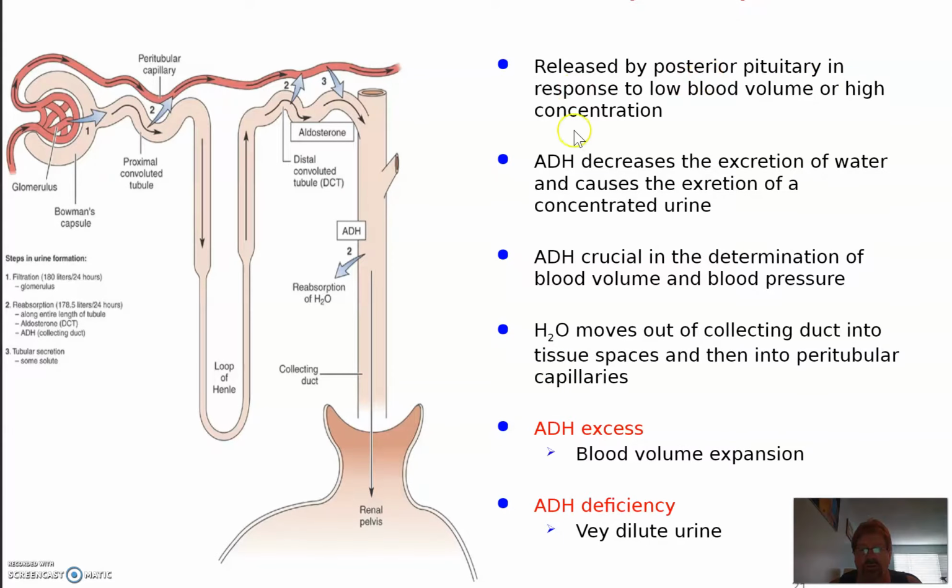In response to low blood volume or high concentration, ADH decreases excretion of water. ADH is crucial in the determination of blood volume and blood pressure. Water moves out of the collecting duct into the tissue spaces and then into the peritubular capillaries to be conserved and not released. ADH excess, blood volume expansion. ADH deficiency, very dilute urine. Again, diabetes insipidus is the disease.